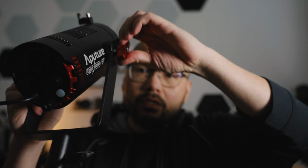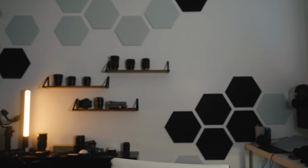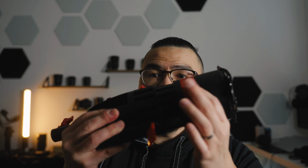Other than that, the yoke is a lot higher quality than the Came-TV Boltzen. And just everything else, the build quality of this Aputure light is just a lot better than the Came-TV Boltzen, just 100%. And all the knobs, all the buttons, and ability to focus the light with just this knob versus having to do it manually here is definitely a lot more convenient in my opinion.